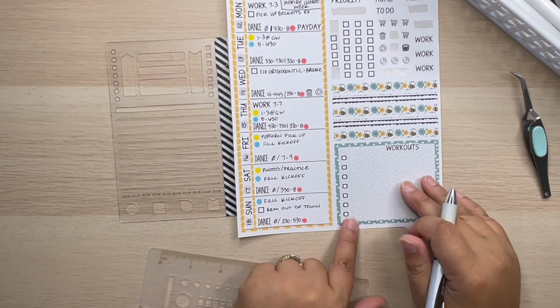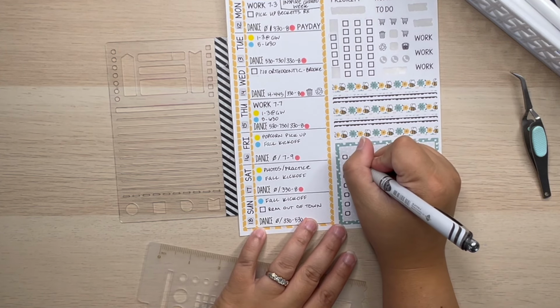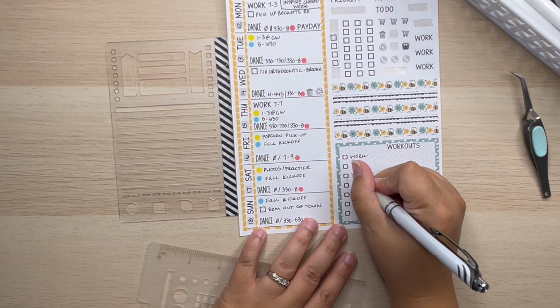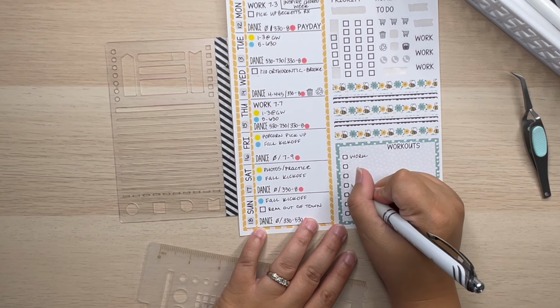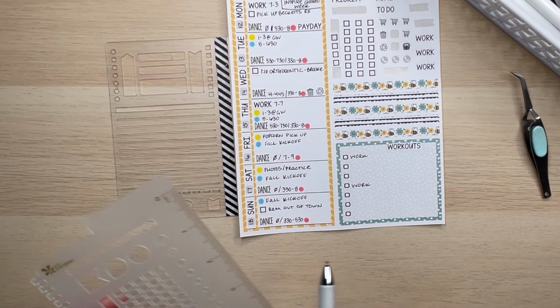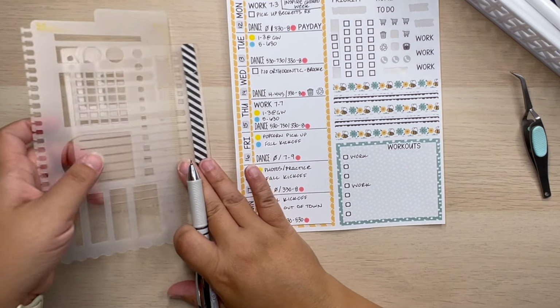And then over here for my workouts, I also like to write when I work. So work, and then Thursday, Monday, Tuesday, Wednesday, Thursday, work. And that way I also know, like, if I didn't work out, kind of reason for it.